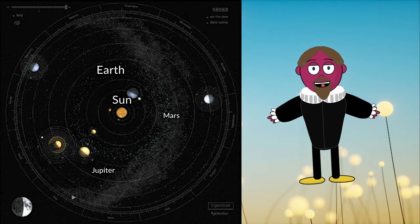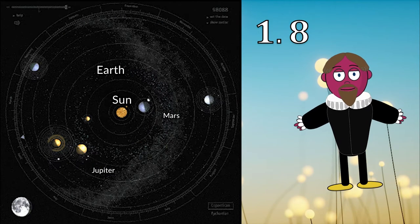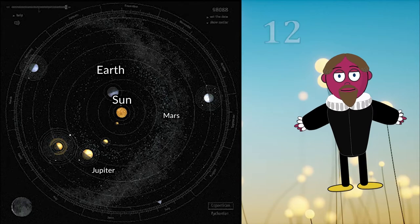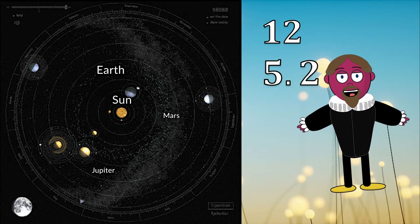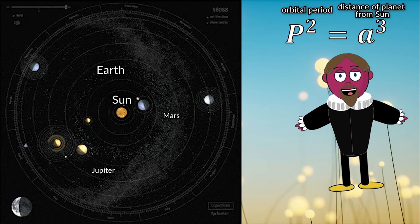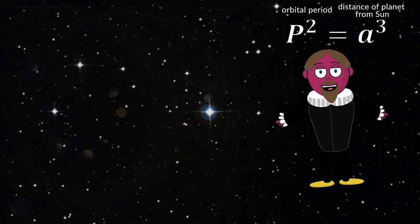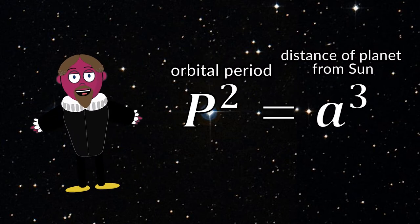It takes Mars almost 1.8 times longer to go around the sun than the Earth. I have also observed Mars to have a distance from the sun of 1.5 times the distance of Earth from the sun. And let's see, Jupiter takes 12 times longer than Earth to orbit the sun and is 5.2 times farther away from the sun. I realize that there is a relationship between the distance of the planet from the sun and how long it takes to orbit the sun. So, my third law is the empirical relationship between the orbital period of a planet and its distance from the sun. You see, thanks to Tycho's observations and my math skills, now I know how planets move.